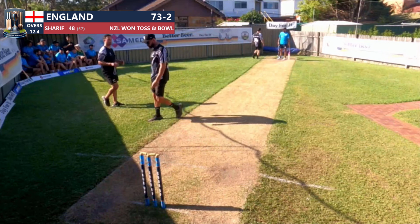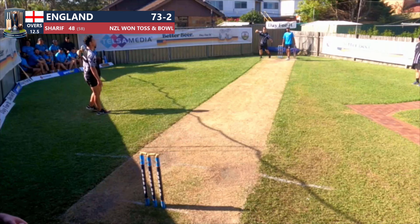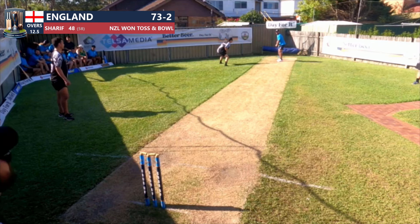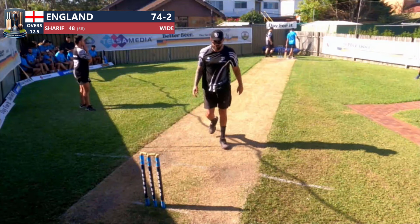Oh, that one's done a bit. That's the first one we've really seen move off the pitch today. Tamati Kemp has found a bit of life there. Can he back it up? One to go in the over. It's a big delivery to get Kemp out of the rotation. He's going to have to bowl it again.